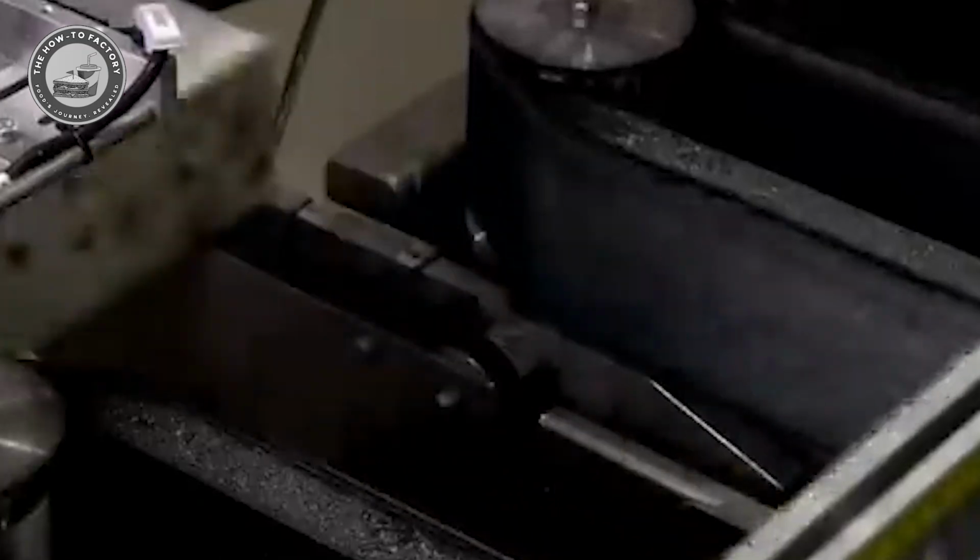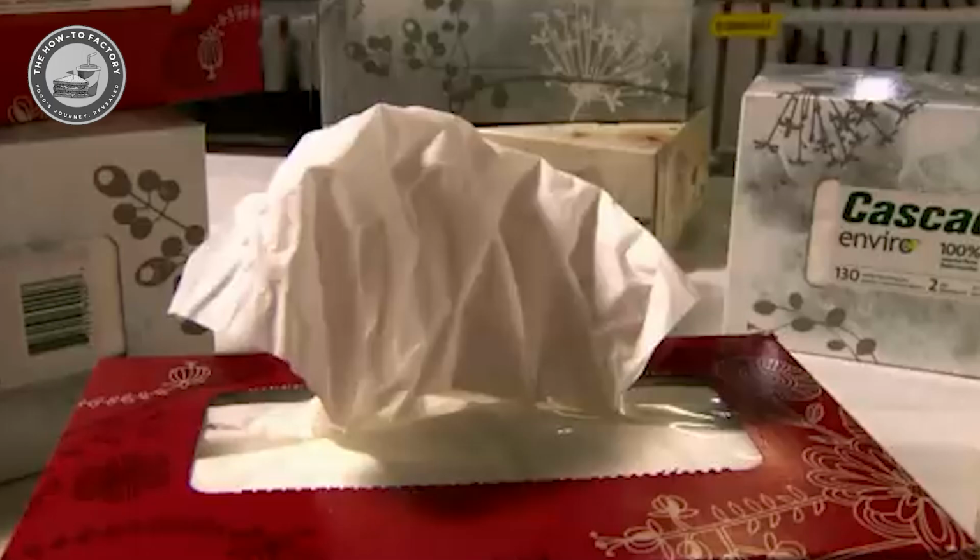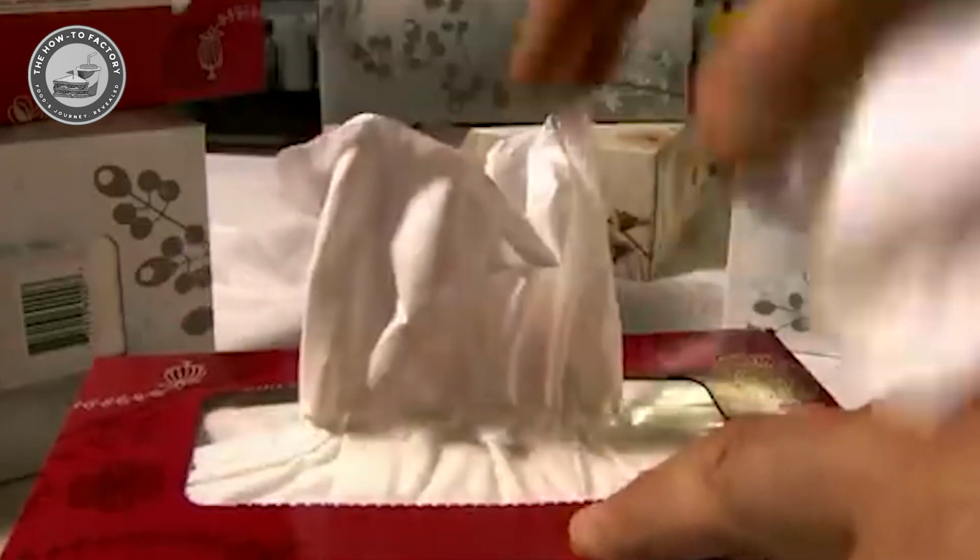Now it's time for packaging. For tissue boxes, stacks of folded tissues, usually between 50 and 100, are inserted into cardboard cartons, which are often printed with colorful designs and fitted with a perforated top for easy access. Travel packs usually contain 10 folded tissues and are wrapped in a protective plastic film that keeps them clean and portable.